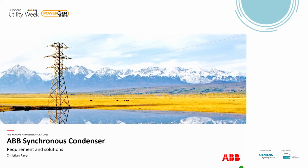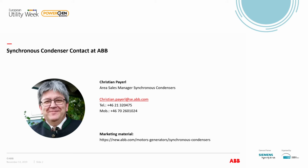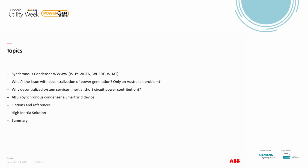So what I will talk about today is how synchronous condensers can participate in this environment of TSOs and DSOs which face problems in their grids. I will focus a little bit on what a synchronous condenser is, why we need them, when we need them, and where. What decentralization means to that, and why decentralized generation will also reflect to decentralized ancillary services requirements. I will speak about synchronous condensers as a smart grid device, and then speak a few words about high inertia solutions.